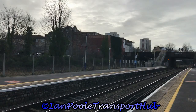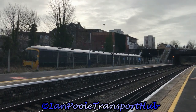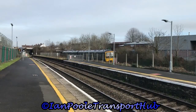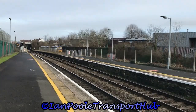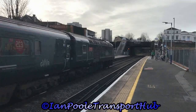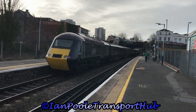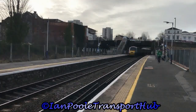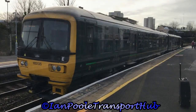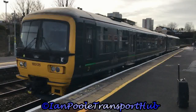Next up on the fast line is 166133, working 2 Victor 58 from Westbury to Worcester Foregate Street. Taking us by surprise is Castle set 43156 and 43042, working 2 Charlie 71 from Cardiff Central to Taunton. Next for departure we see 165135, working the 1049 Great Western Railway service from Weston-super-Mare to Severn Beach.